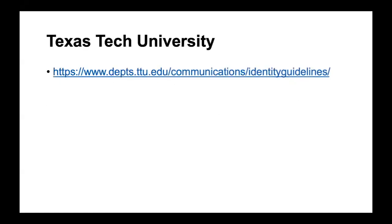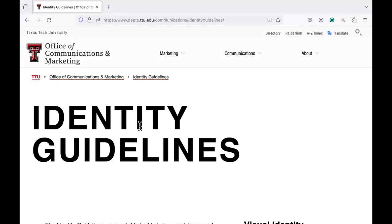So you can read all of this. Okay, I wanted to get to this because I want to show you that even Texas Tech University has a branding system. So the Texas Tech Office of Communications and Marketing has a very specific guideline. And I also might let you know that they also police it.